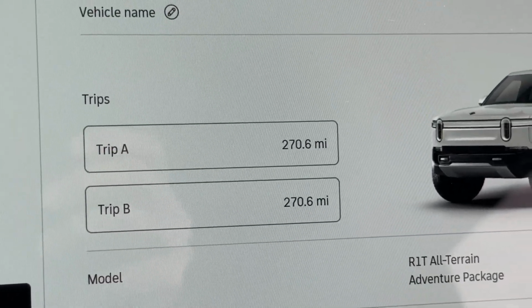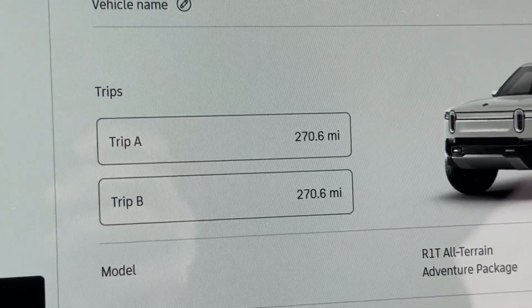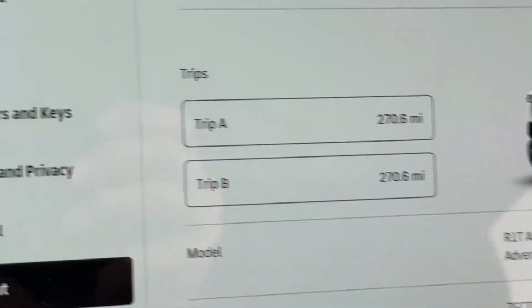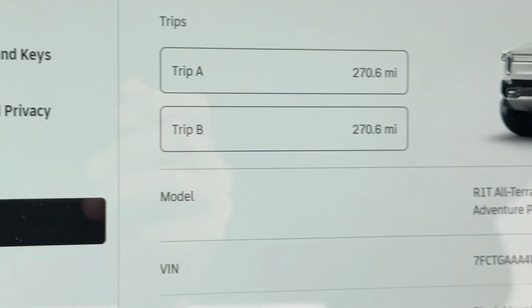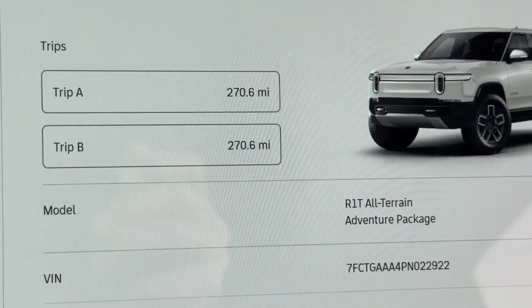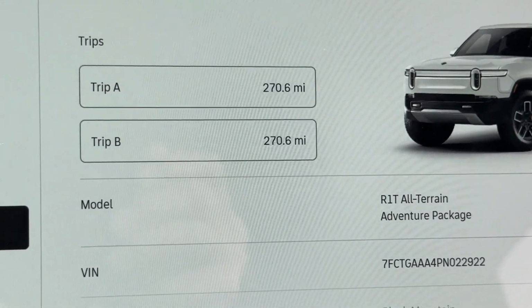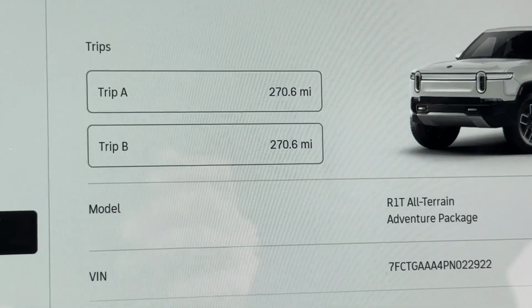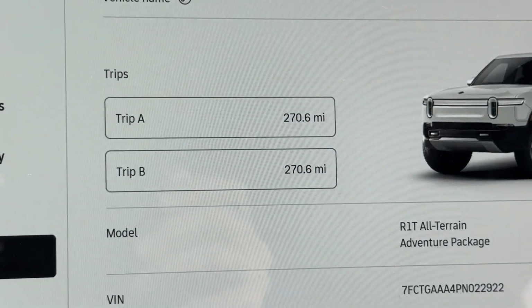270.6 miles. If you remember, the GOM estimated 313 at 100%. We are now at 0%, and there's still some reserve, of course. The engineers at Rivian did a fine job in making sure the customer experience was a good one. 270.6 miles. I'll do a little numbers and I'll throw it up on the screen here.